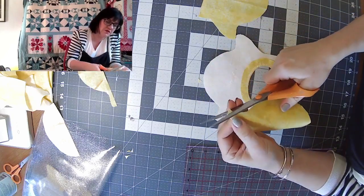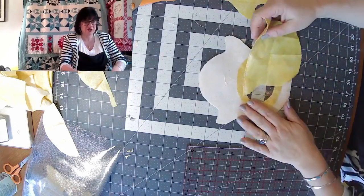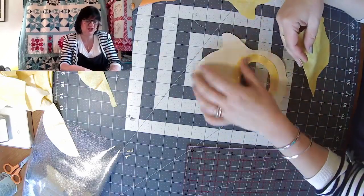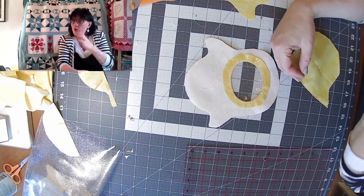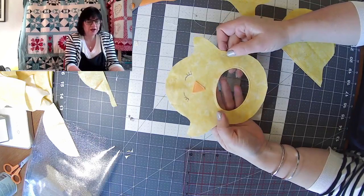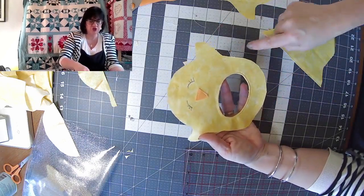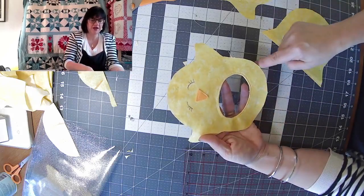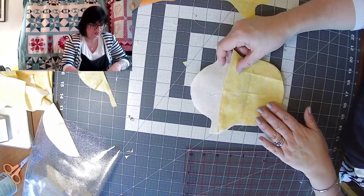Just thinking about it, you could do these all in felt, couldn't you? And then you wouldn't have to worry about hemming anything. You could do the whole thing in felt if you wanted. Great pattern, would be great for Halloween as a white ghost. Yeah, you could make him ghosty, couldn't you? Yeah, absolutely. You could maybe just make it more skirt-like down here. Oh, that's a fab idea, Grace. I love that. Oh, I might nick that one.